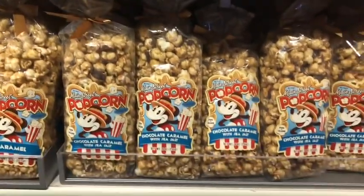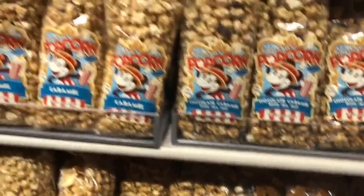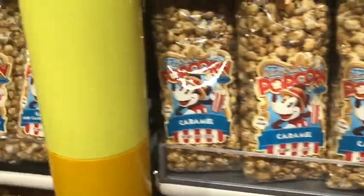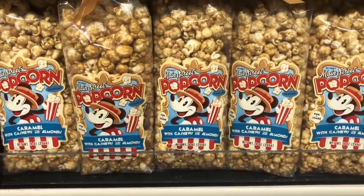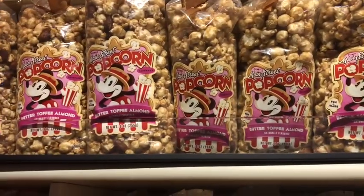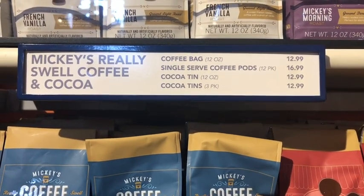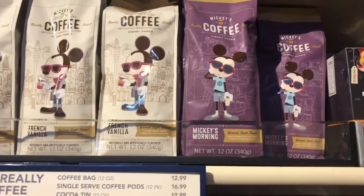one of the things that's really, really great about Goofy's Candy Co. is that they have a nice selection of their popcorn as well. Now, I'm a huge fan of all things Disney popcorn, and some of their flavors are just crazy good. So if you have a hankering for some of that Disney popcorn, whether it's the sea salt caramel popcorn or the blueberry flavored popcorn, they have so many amazing different flavors.